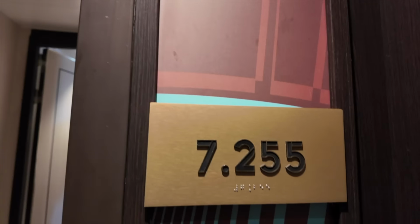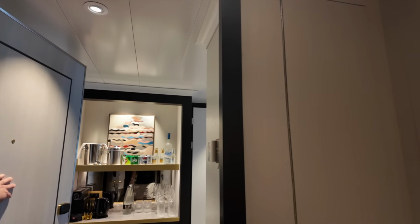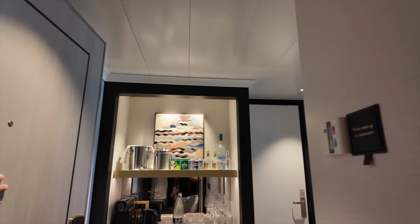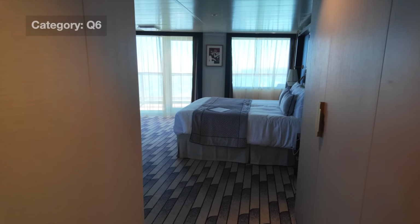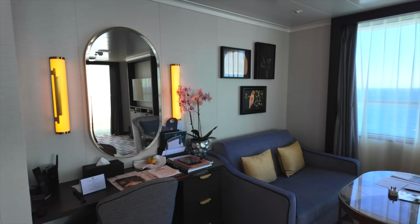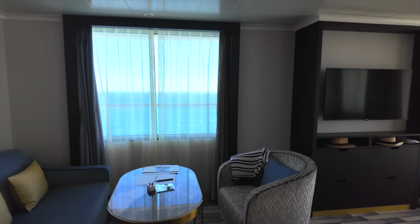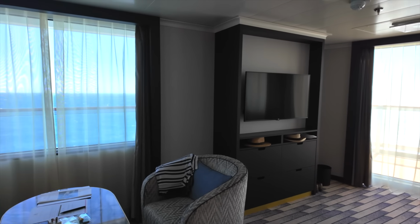And whilst we were aboard, we met a delightful couple called Clive and Therese, and they very kindly let us film inside their cabin. Here we go, this is suite number 7255. For those who want exact details, this is a Category Q6 with Cunard. It's on deck 7, and they can officially accommodate up to 3 guests. And it is spacious at 484 square feet.